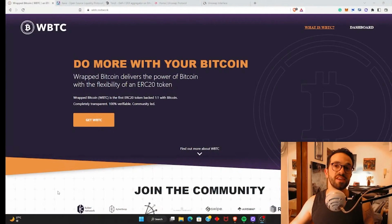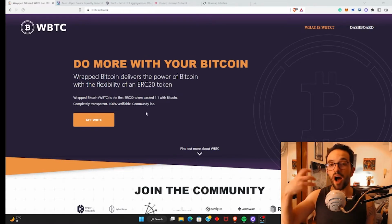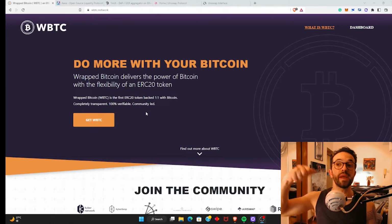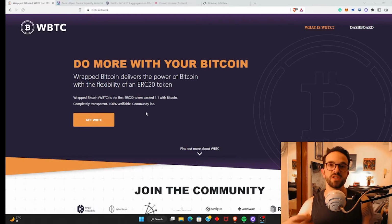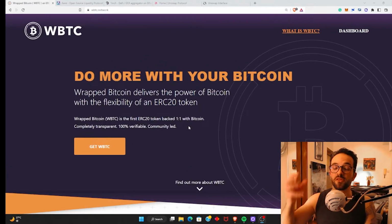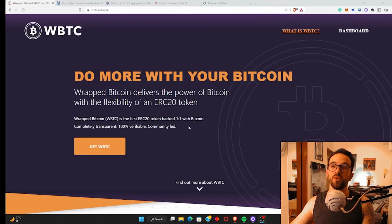So to do this, we have a central authority. Basically, this is a company, WBTC. It's a company that has the custody. They will keep the amount of Bitcoin in a vault, and they will mint ERC20 tokens on the Ethereum blockchain that are backed one-to-one with Bitcoin. And this way, you can use Bitcoin on the Ethereum blockchain to use, for example, in DeFi protocols.